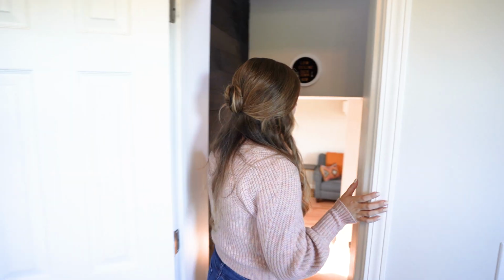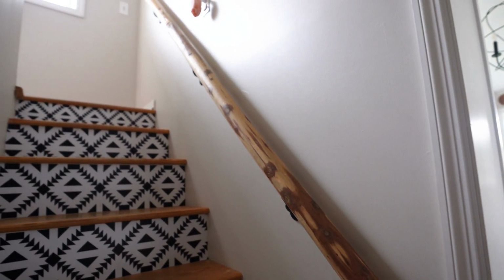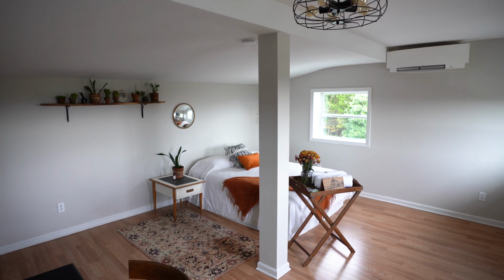I love it. Now we are going to head upstairs, and these stairs are super cute because they've got a little design on the front of each stair, and I love it. It's so cute. At the top of the stairs is your master bedroom area that actually has a lot to offer.